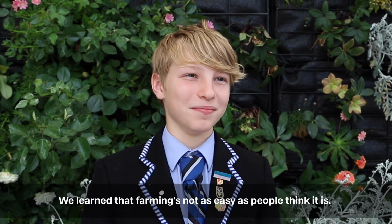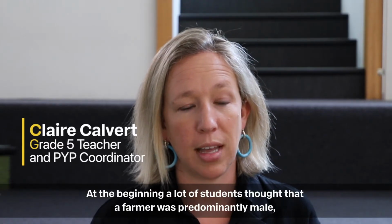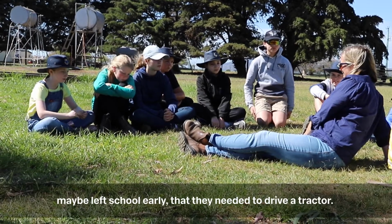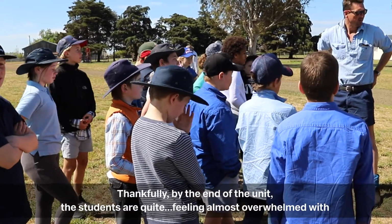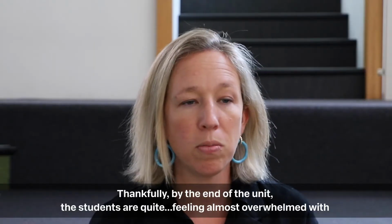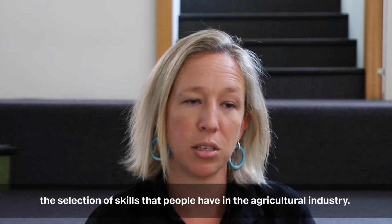We learnt that farming's not as easy as people think it is. In the beginning, a lot of students thought that a farmer was predominantly male, maybe left school early, that they needed to drive a tractor. Thankfully, by the end of the unit, the students are almost overwhelmed with the selection of skills that people have in the agricultural industry.